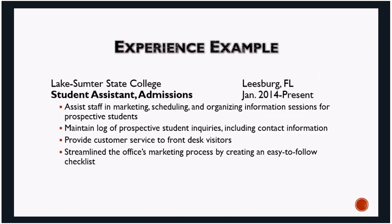If you have a position that you still are currently in, you would use the present tense of that verb. But make sure for all past positions that you use the past tense. So not assist staff, assisted staff. Not maintain log, but maintained. So just make sure you pay attention. Remember, those small grammatical errors make a difference.